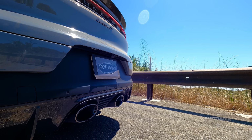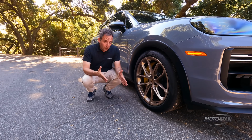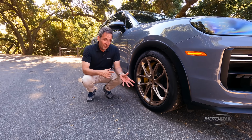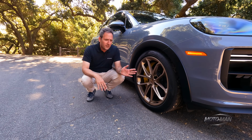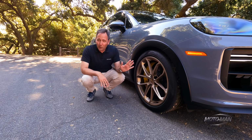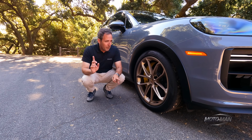So a couple of things to point out. I've already told you this comes fitted with every chassis option as standard: PDCC, PASM, rear wheel steering, and air ride. So that's one of the reasons why this one is about 200 pounds heavier than the Cayenne S we've already driven. My guess is if you fit that car with the air ride, it's probably about the same weight as this. But notice, this is an air ride, but it's a 2-chamber setup. It's not 3-chamber like in the Panamera.